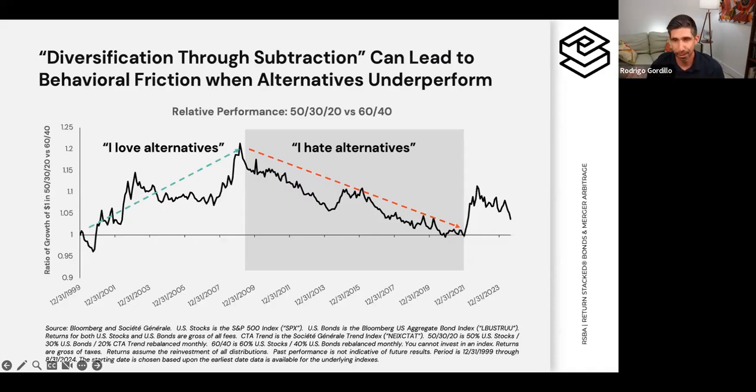Behaviorally, of course they could hold on to something that's doing better, right? But if you were around for the period after that, what happened was, again, this massive bull market in U.S. stocks and bonds, a perpetual grind up that outperformed nearly everything. And so it's no surprise that alternatives were just not a great addition to the portfolio in that decade.